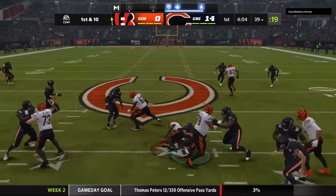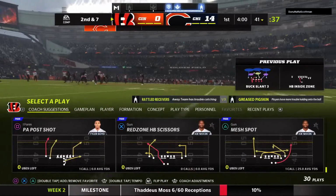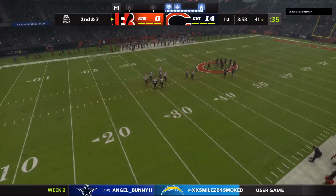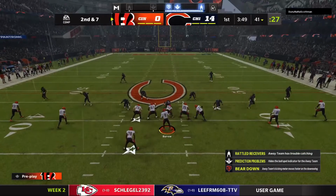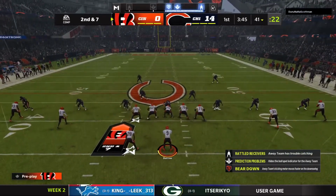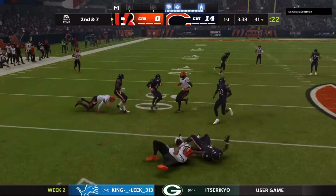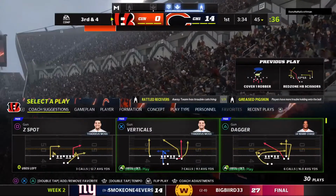Burrow going to give this to Mixon. And he'll take this up over the 40 to about the 41. Give him 3 on first down. It'll set up a 2nd and 7. From the shotgun, it's Burrow. Throw left side, complete to Moss. 4 yards on the completion, and it sets up a 3rd down.